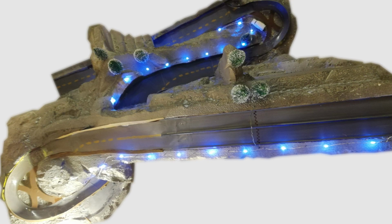Here is a look at the event course, a ridgeline road track full of twists and turns. A racer's time will begin when their vehicle passes the start line here, and the clock stops when their vehicle emerges from the tunnel in the final straight.